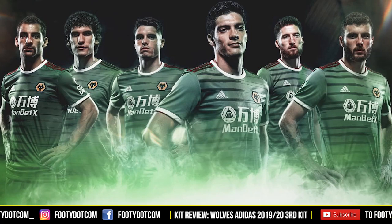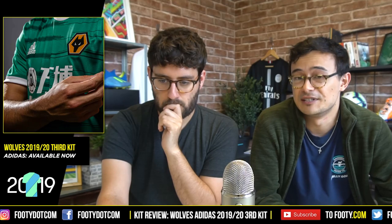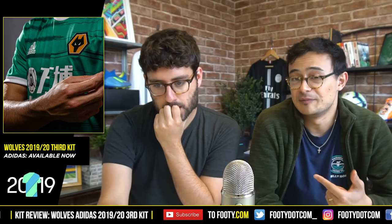It's definitely an interesting feature, and you mentioned the red. I think the red's quite nicely done. I like the trim on the collar, by the way. It's a really nice thin trim. Yeah, the thin trim, and it's replicated on the cuffs as well. You can see it. So it's a nice combination of the colours.